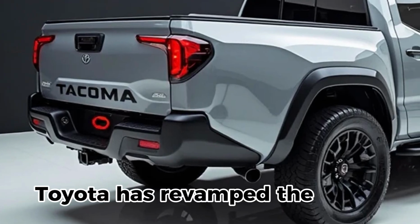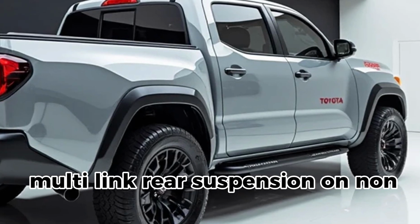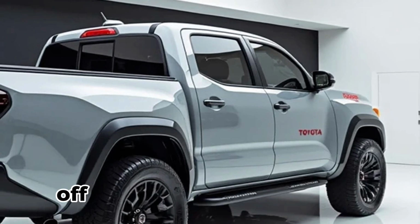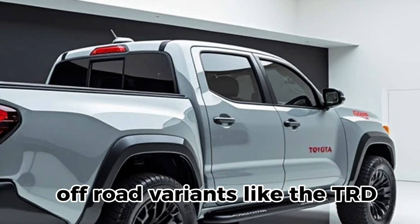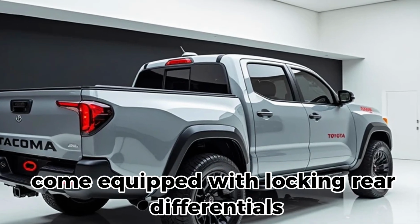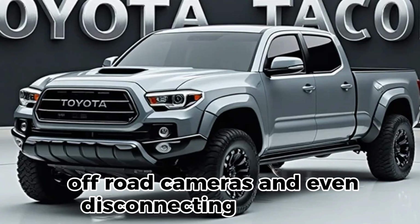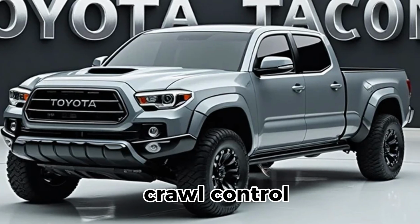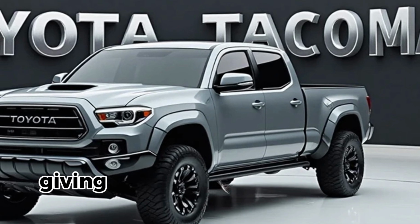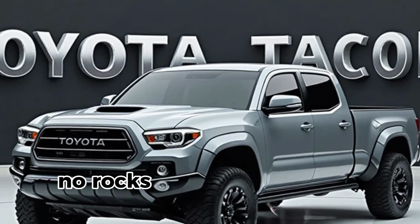Toyota has revamped the chassis and added multi-link rear suspension on non-work trims, improving ride quality and off-road articulation. Off-road variants like the TRD Off-Road and Trail Hunter come equipped with locking rear differentials, underbody armor, off-road cameras, and even disconnecting sway bars. Crawl control and multi-terrain select return, now even more refined, giving drivers the confidence to tackle sand, snow, rocks, or mud.